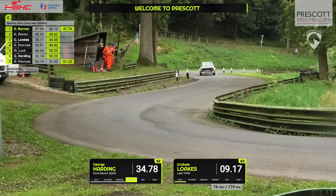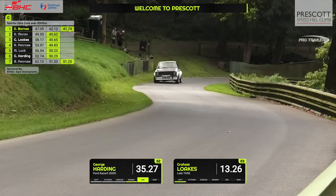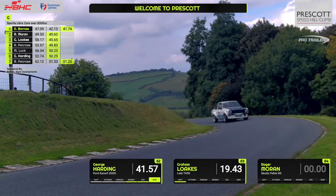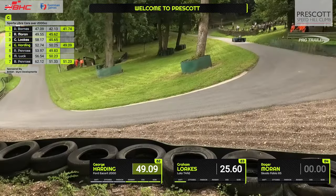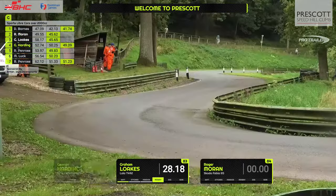Beautiful classic lines, but it's got a different engine in the car, so it has to run in Sportslibre. Graham Lokes in the Lola T492. You can see the Escort sliding everywhere. Porsche powered on the back. Yes, George, in this Escort, this is the Cosworth turbo engine running in this car, so a lot of power. But Graham Lokes in this beautiful Lola T492.